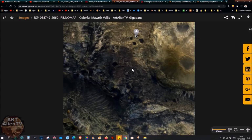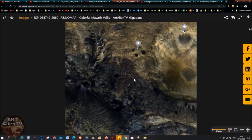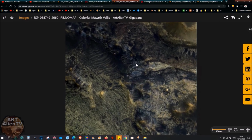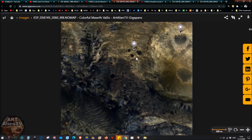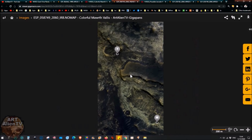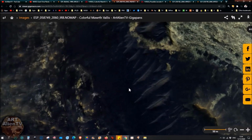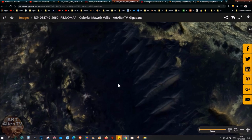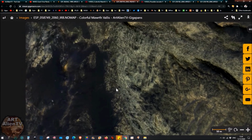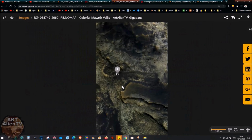There's another image here, also of Mawrth Vallis. This is called Colourful Mawrth Vallis. And there's some weird stuff in here. Some of the dunes in this look very, very strange. And I've marked some of these things for you to have a look at. We've got loads of amazing colours here. And the dark blues may be cobalt or something similar, or lapis lazuli or something like that. We've got some really deep blue, purpley blues, greens, yellows.